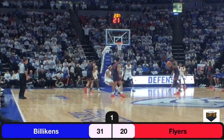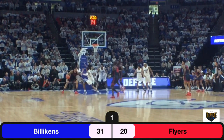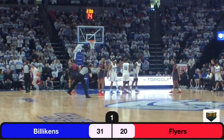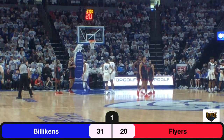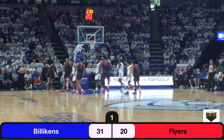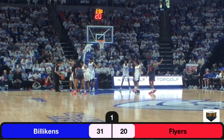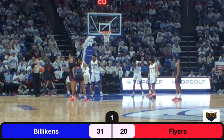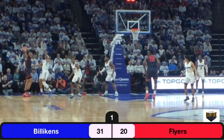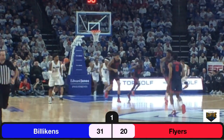Watson for the Flyers, down to Toplin. Toplin's being checked by Perkins. Foul on the play, pushing on Perkins. It'll be taken out on the side. It's the 16th foul on the Billikens. Flyers taking it out beneath their basket. Antetopoulos being checked by Goodwin. Layup. Flyers. Good.